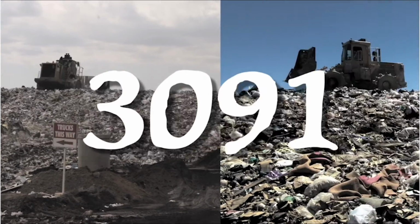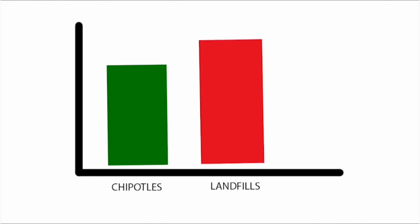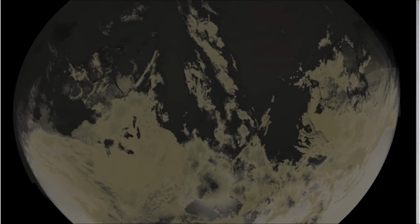The U.S. has 3,091 active landfills. That is more than the number of Chipotles in the U.S. That is far too much garbage. You're the only one who can stop the Earth from looking like this.